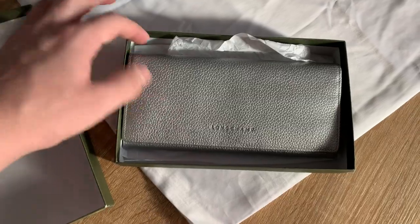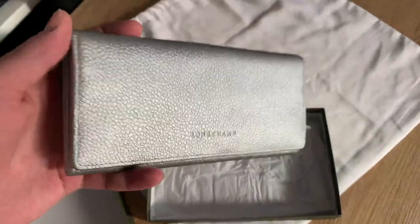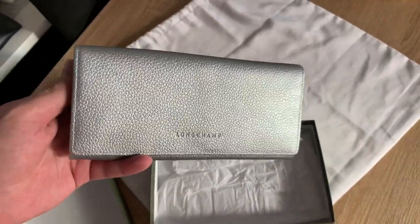I feel so bad for you. Are you okay? A brand new Longchamp long wallet. Brand new. $50 Canadian. The second most expensive piece on today's list. But Longchamp, I don't know how to say it. It's fine. Longchamp is one of my top favorite brands.